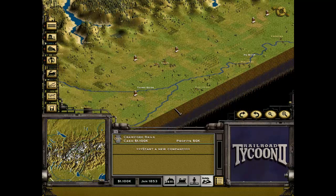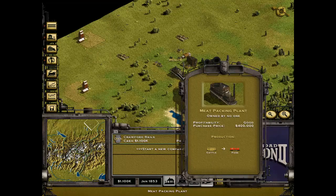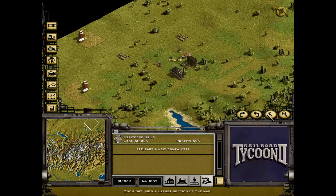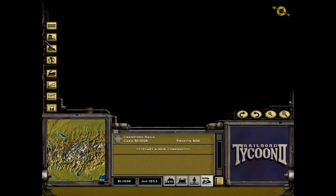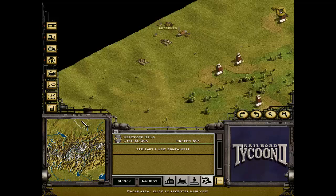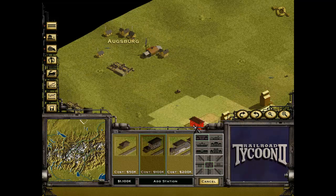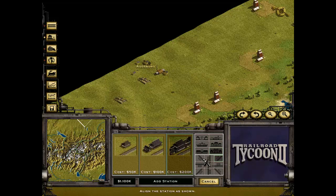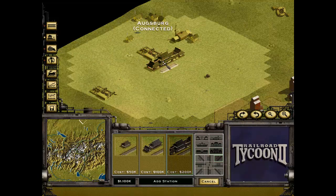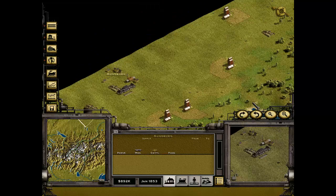I'd like to start it, if possible, near one of the cities that I'm going to have to go to. So Munich, I might go to that because we've got meat packaging here. We've got cattle, then we've got some grain to feed the cattle as well. So let's go with that. We'll set up a micro network to start us up. Just trying to see, it's that one, I think, yeah. Like that, that'll put us in a pretty good stead.